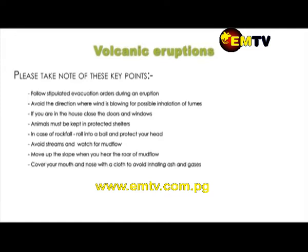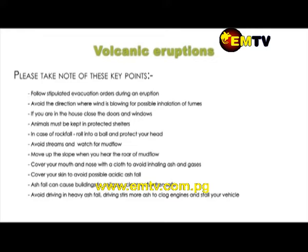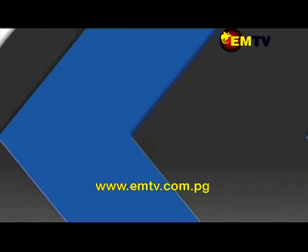Cover your mouth and nose with a cloth to avoid inhaling ash and gases. Cover your skin to avoid possible acidic ashfall. Ashfall can cause buildings to collapse. Clear roofs when safe. Avoid driving in heavy ashfall. Driving stirs more ash to clog engines and stall your vehicle.